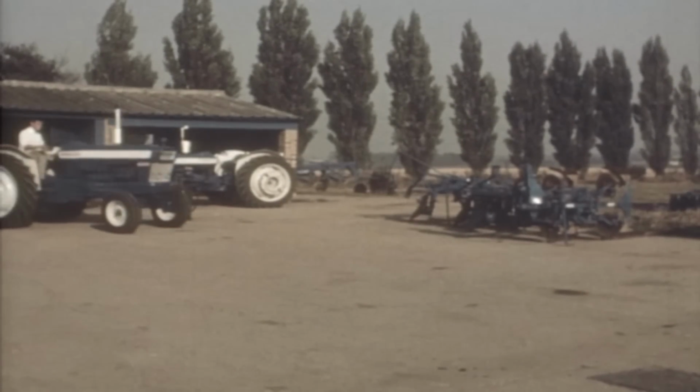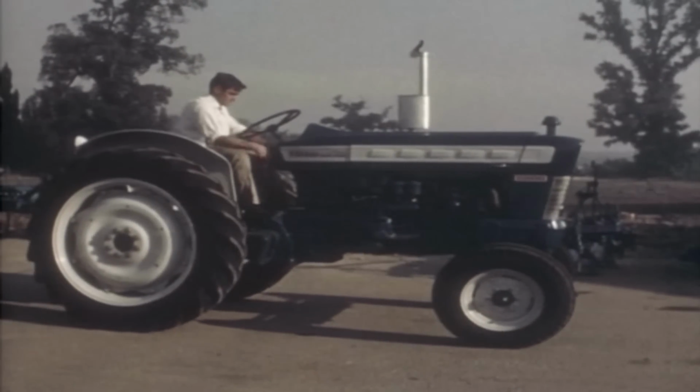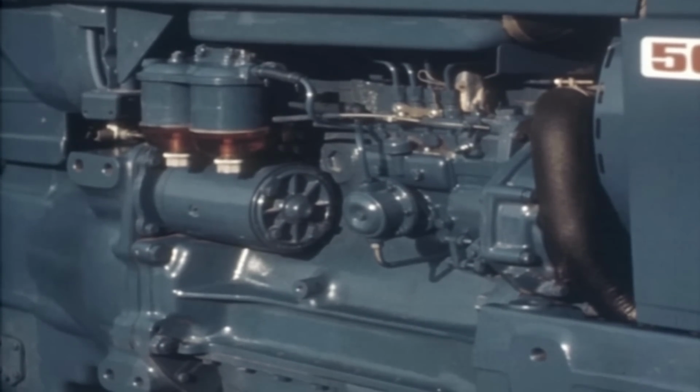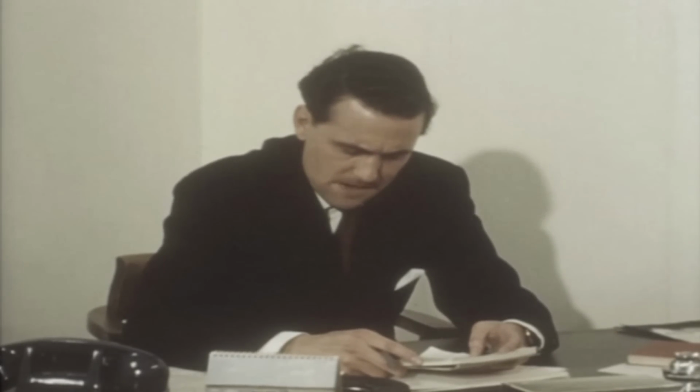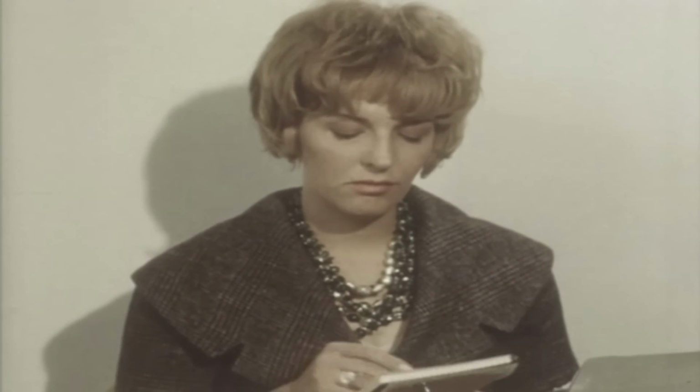Here comes the Super Major. Looks a big, really powerful tractor. The new Super Major is built to do the toughest jobs on the farm. Engine, brand new, Ford designed. The new Ford Super Major gets its 65 horsepower from a big, husky, new 4-cylinder diesel engine. Fully independent PTO, the high front-mounted air intake ensures cleaner air. No. Make it cleaner, cooler air.